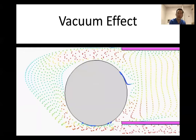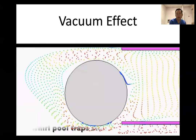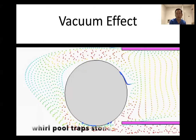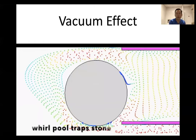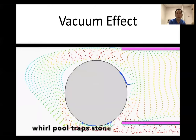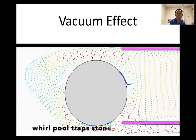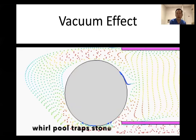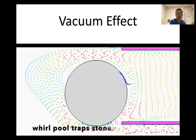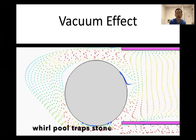This cartoon that you're seeing here shows the vacuum effect. The purple represents the nephroscope in the sheath with high flow irrigation coming out, and the gray represents the stone. When you have high flow irrigation, there's a natural phenomenon to create this whirlpool or hurricane type phenomenon where the outside has high velocity irrigation, and then on the inside is this quiet area, much like the eye of a storm.